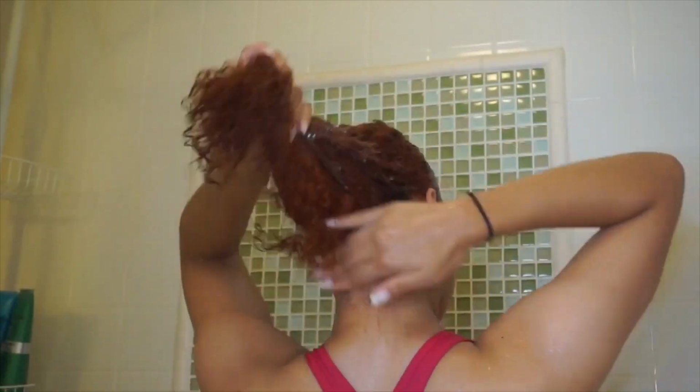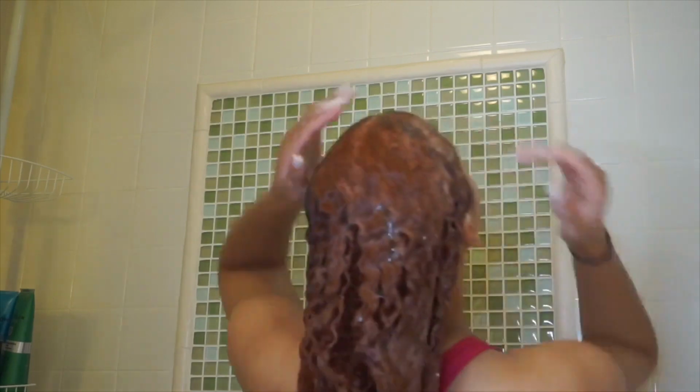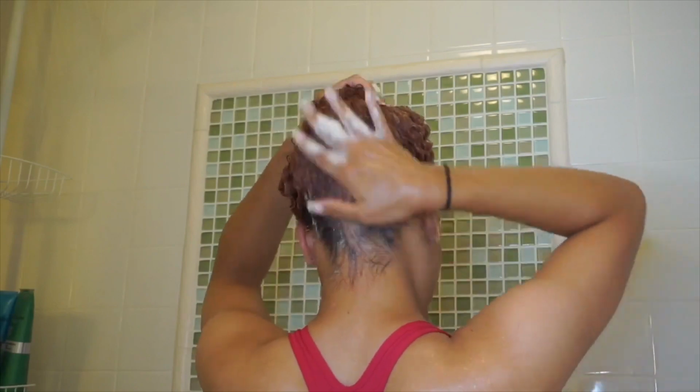So you guys have probably heard me talk about this shampoo in my last wash day video, but I love the shampoo. It's very moisturizing, but that's actually not why I use it. It does a really good job at getting a lot of that residue up out of my head and making my hair really easy to work with. So I love to start out with this shampoo first before I go in with my other products.